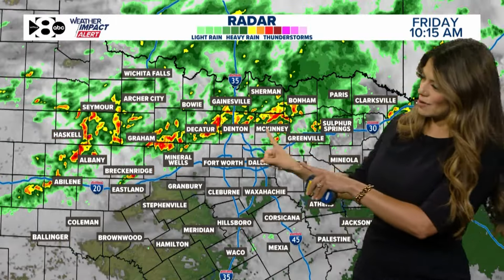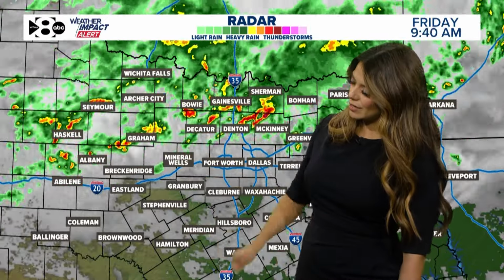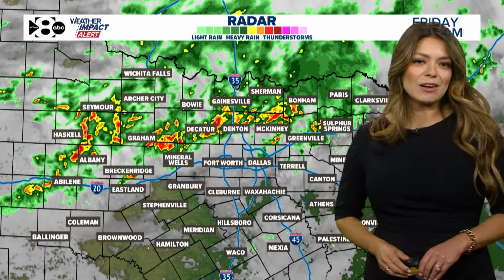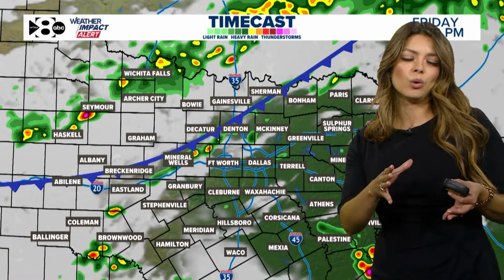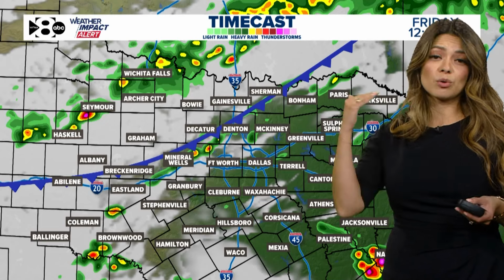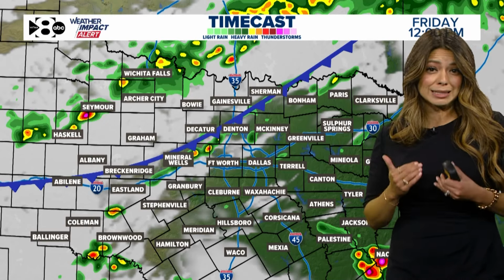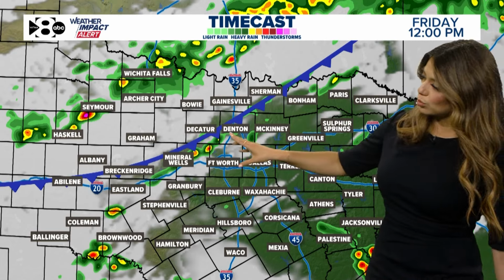And look at how this scattered activity just extends into Jack and Young County, even areas of Palo Pinto, Parker County starting to get in on some of the rain, and that also extends into areas of the Big Country. So this is all along a cold front. We did see some severe weather north of the Red River this morning. Not the case for us. These storms have significantly weakened the more south they moved and will continue to move along this cold front.